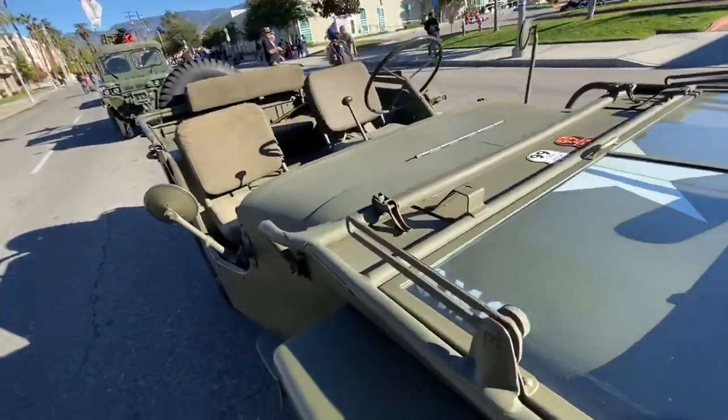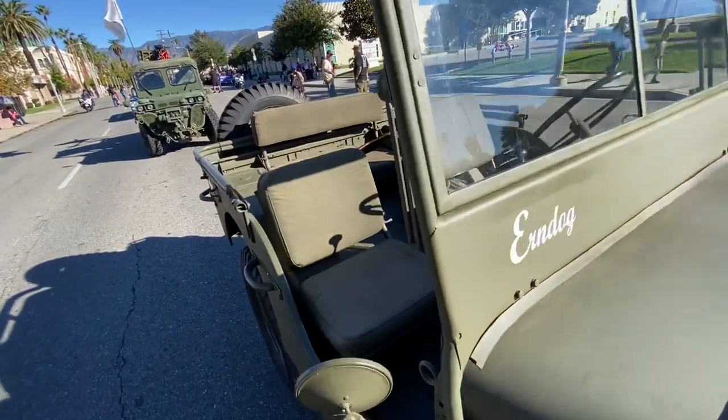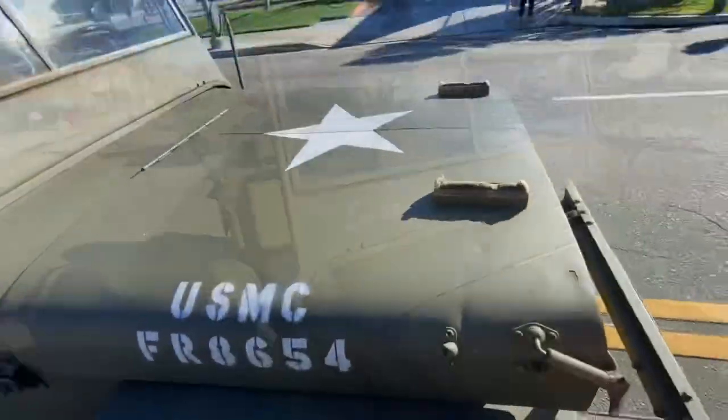Brought Earn Dog with me this morning. Let's take a look. This is Slum Dog's twin brother.